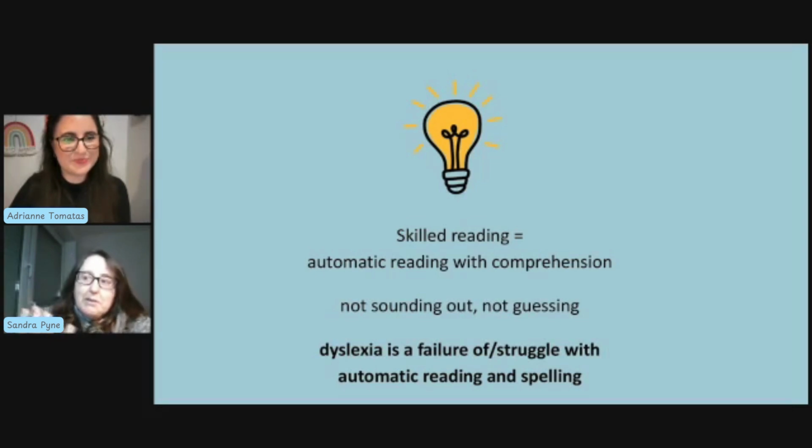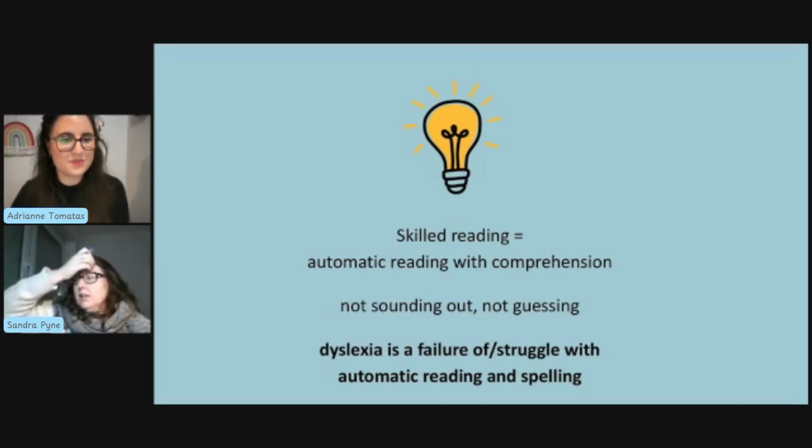You can involve them in all those really important parts of reading that just might not be decoding those words, in that certain amount of time. Yeah, absolutely. Definitely. So skilled reading is definitely automatic reading with comprehension. It's not sounding out, it's not guessing.